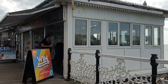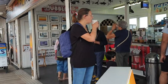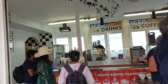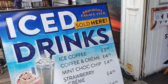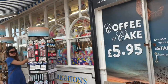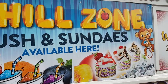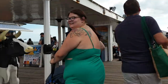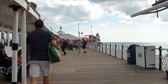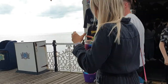So we've got a Starling Roof shop, like an art shop. Get some coffee and that, iced coffee, iced drinks. Coffee and cake, £5.95. Come back here. Chill Zone, Slush and Sundaes, Wonder Bar. Little mermaids, postcards, sunglasses.